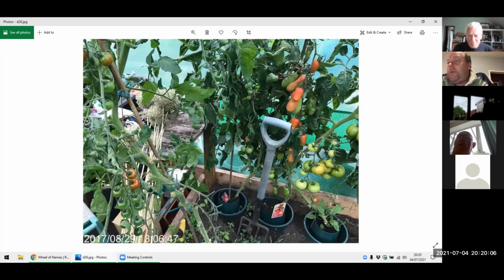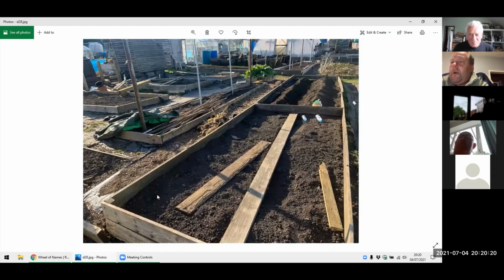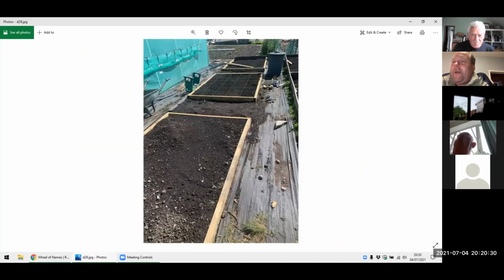As you can see there's some plum tomatoes as well. That's another one from outside. Didn't it look neat and tidy then? No weeds in sight. It's definitely not like that now. Okay. That's just showing the square foot gardening part again.